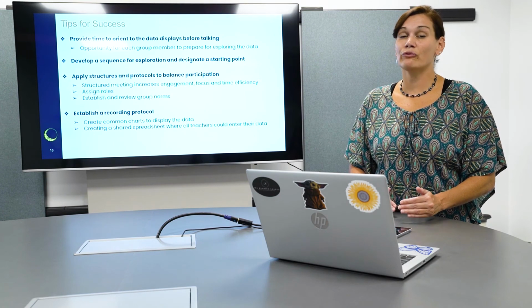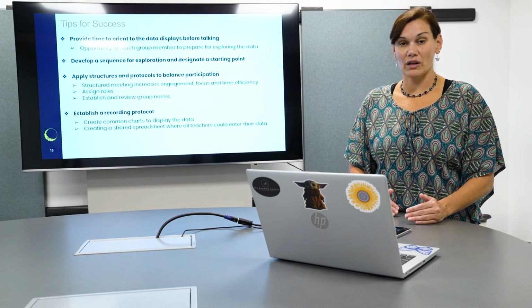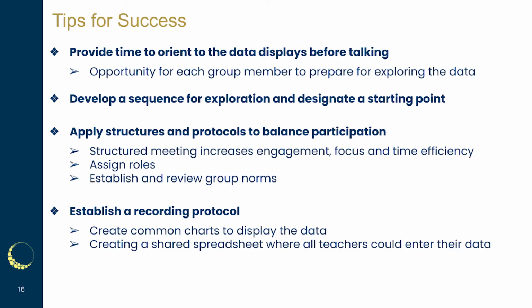And picking data that really is going to drive the instruction. Applying structures and protocols to balance the participation really does help to ensure that there's engagement, focus, and time efficiency in a data meeting. You could do this by assigning the roles and establishing those group norms that are reviewed every data meeting. Sometimes it might seem campy to go over the norms, but it really does help to establish a focus and help to understand the culture of the data meeting.